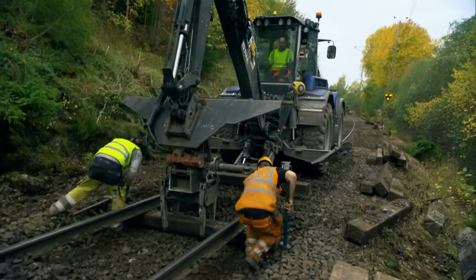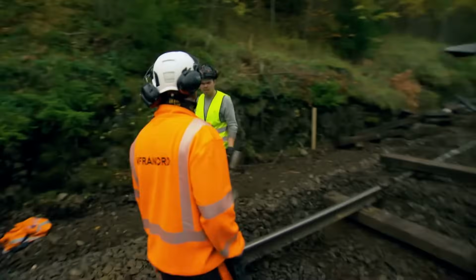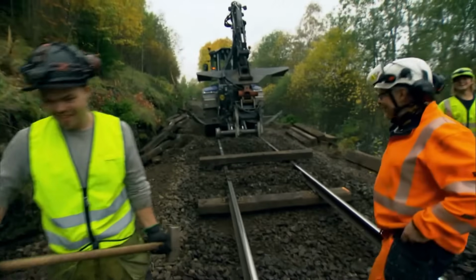The crew still has plenty more work to do. But the work they're doing to replace the sleepers should make the line rock solid for every Hector Rail train.